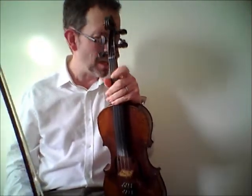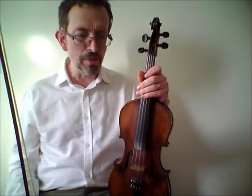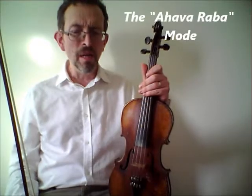This is a very curious scale. It's got this kind of augmented fourth in it. Why would there be an augmented fourth there? It's a fascinating thing. And the other scale, very common in Jewish music, is the Ahava Raba mode, which goes something like this.